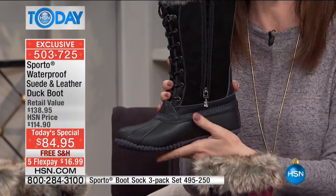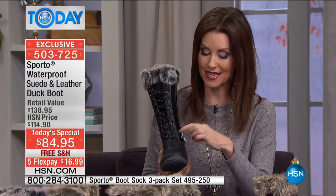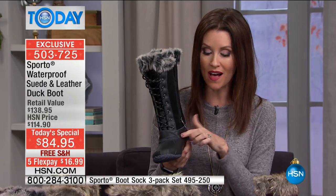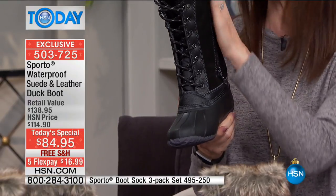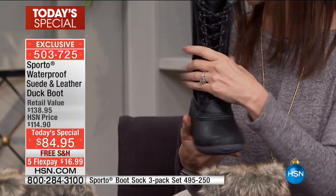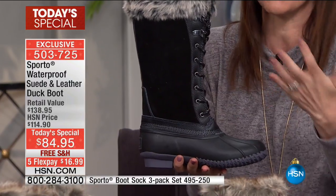And of course, you want to be fashionable as well. This is genuine suede, already treated. You don't have to spray this. It's got leather lining as well. And then, of course, that genuine original duck. This is absolutely a beautiful boot. Honestly, if this were not waterproof, I would still wear it all the time. But then you'd have to treat it or baby it.